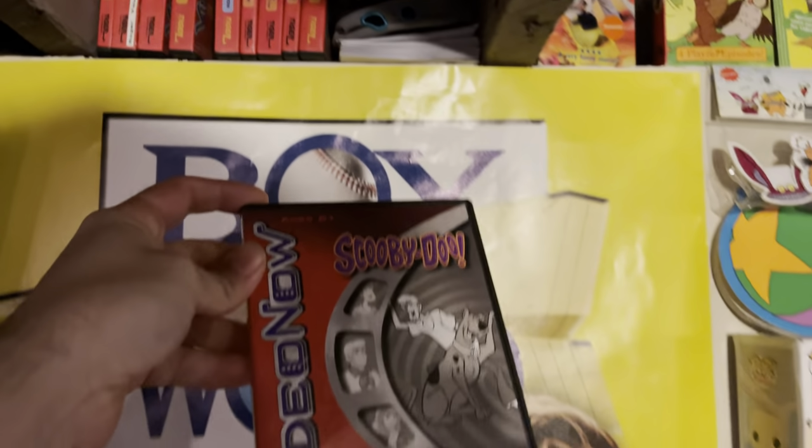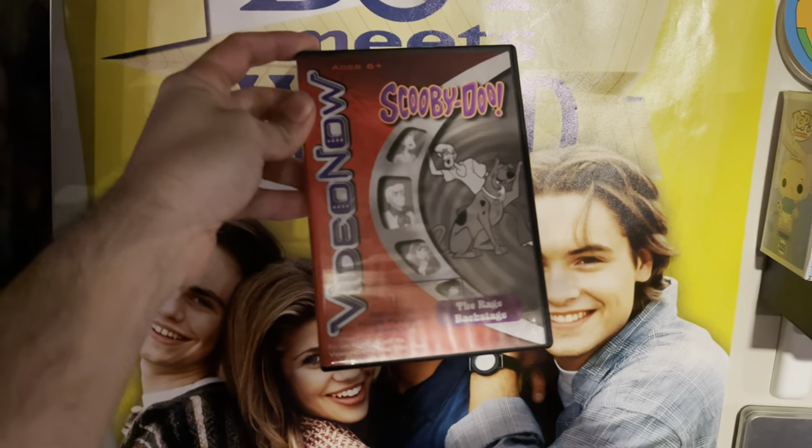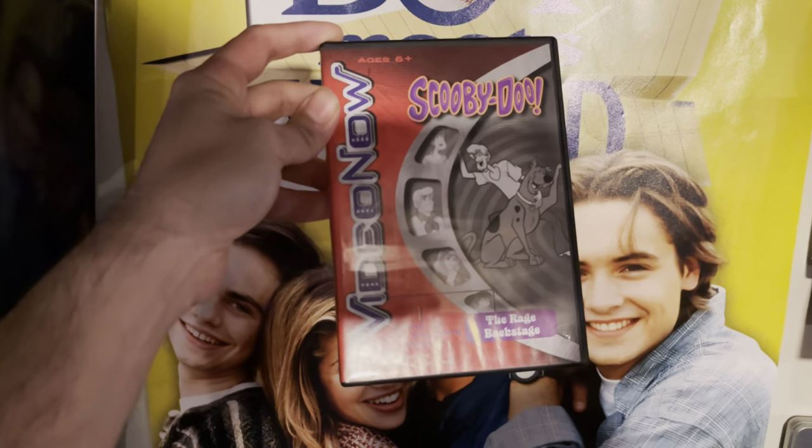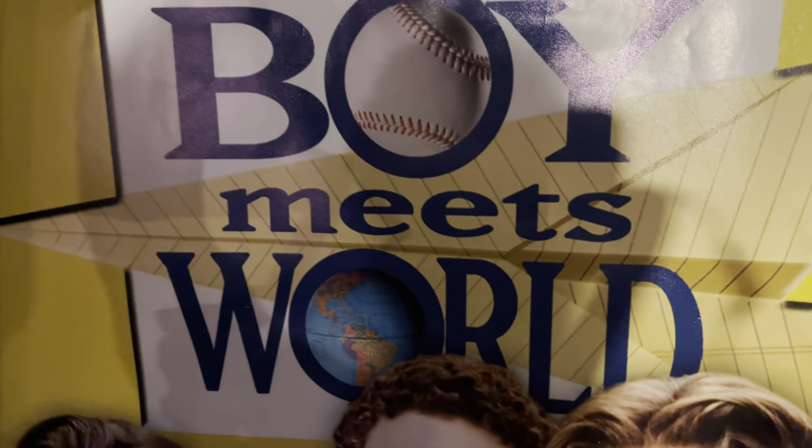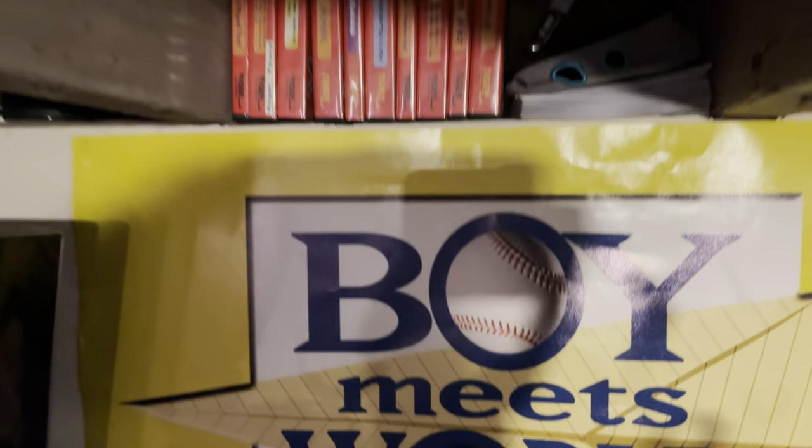So these are the Video Now, like Scooby-Doo, for example, that we would have before iPods were a thing and stuff like that. There were these. I have the device over there, and I'll show you guys that in a little bit. But this is my collection of all my Video Now TV shows and stuff, which is really cool to have.